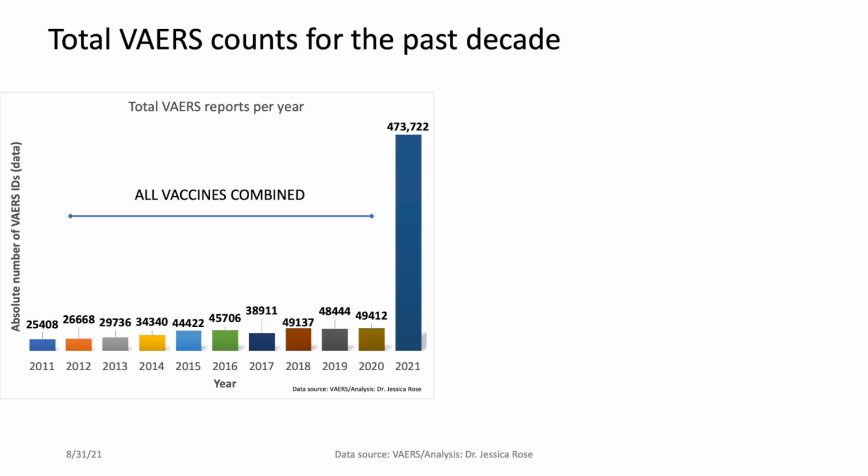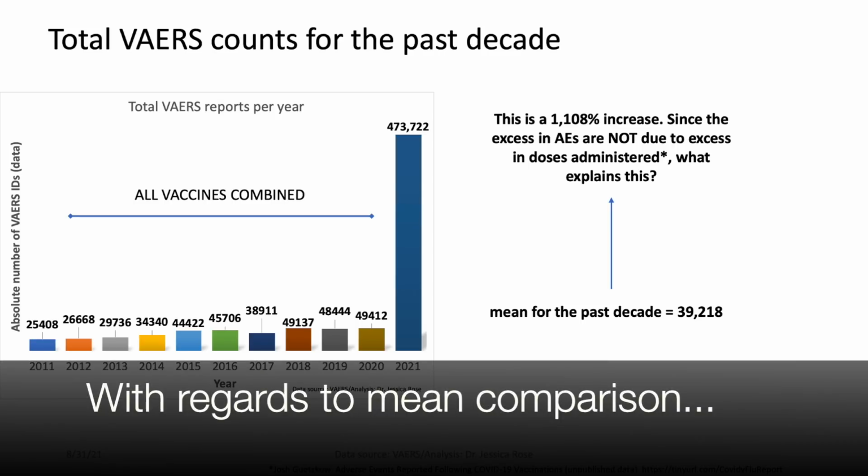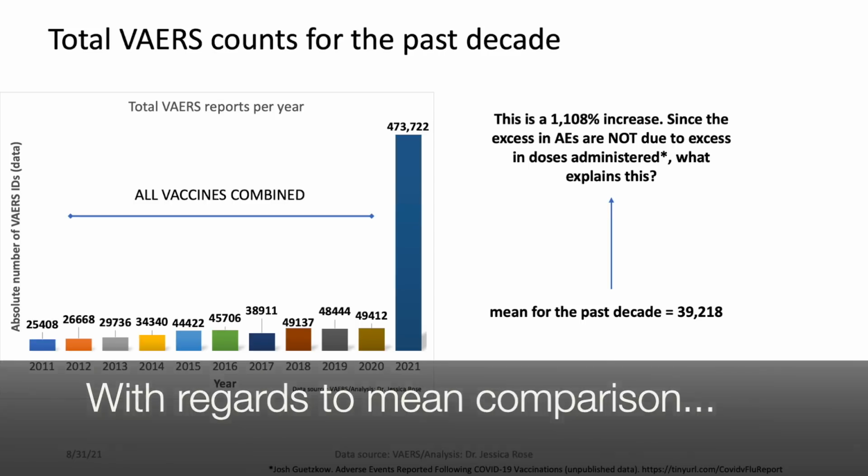When you compare that to 2021, and we're not finished 2021 yet, you can see there's a dramatic difference. I mean, you don't have to do statistics on this kind of graph. It's very different, and it is statistically significantly different. There's actually a 1,108% increase in the number of adverse event reports being filed in VAERS in 2021 to date.